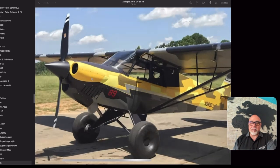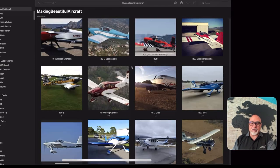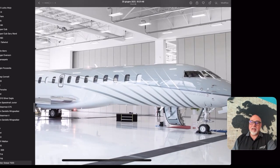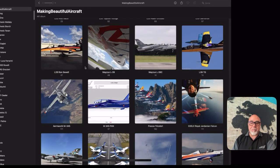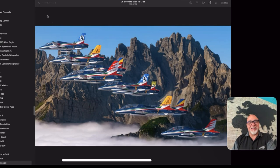This is a carbon cub in camouflage, the lightning of the classic cub. A lot of RVs, because they are very popular all around the world. Private jets, big guys, you know. This Global 7500. Yeah, actually just taxied by him last week up at Redmond. I'm proud because, of course, we have our national team, which is the Frecce Tricolori. It's your Thunderbirds or Blue Angels, you know. Came out very, very cool.